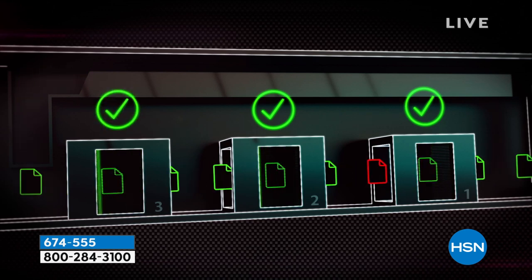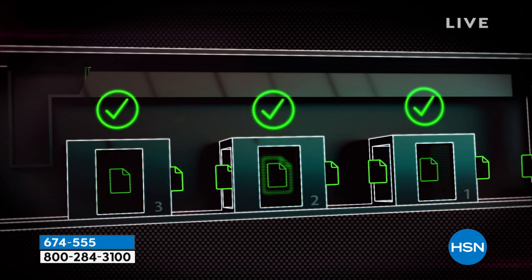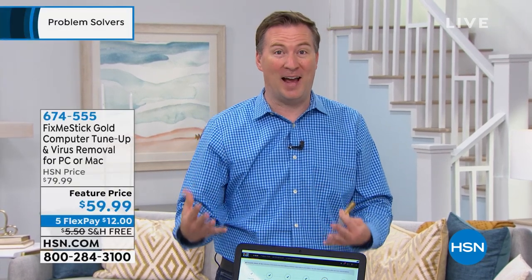This is not something to do in 10 minutes. So I always recommend in our household, my daughter Reese, who's in middle school, she pops our Fix Me Sticks into our computers and we run it overnight. We always do it Friday night, so that way when we wake up the next morning, that computer's fast, it's fresh, it's clean, it's brand new out of the box.